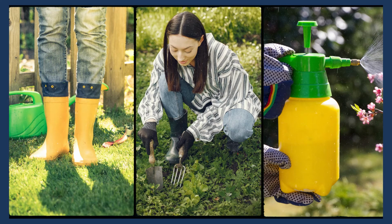If sap from the plant does get on your skin, keep the affected area out of the sun as much as possible until the sap can be washed away with soap and water. Because this plant can cause such a severe reaction when you come in contact with it, be sure to use extra caution if removing it from your property.